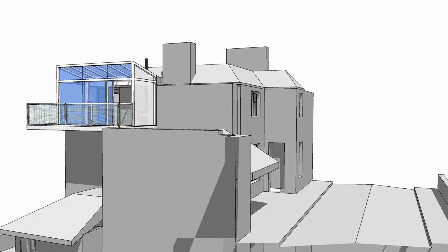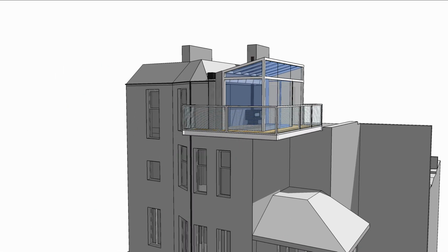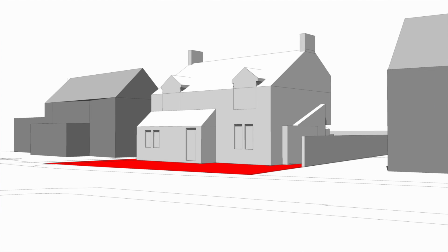So why didn't these projects go from the drawing board to the building site, and what can be learned from it? Each project was different. Some were always going to be difficult. Others seemed straightforward, but circumstances changed over time. If you are thinking of altering or extending your home, or even building a new house, there are some valuable lessons to draw from these projects.